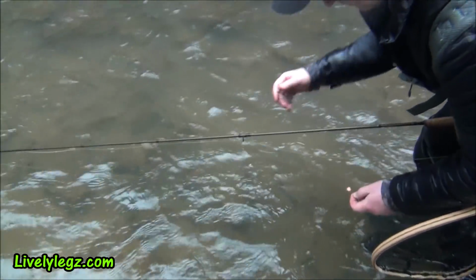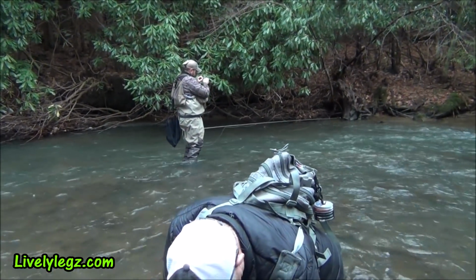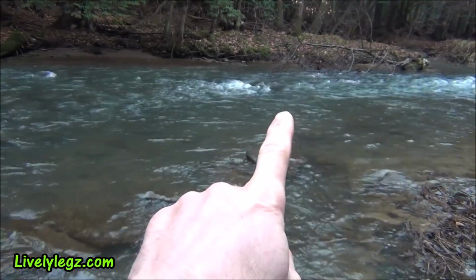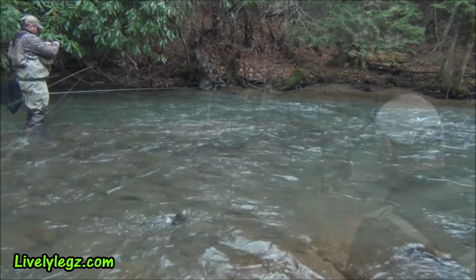Nothing wrong with that at all. Yeah, you're going to catch some of those bushes, and Mike just stepped right up here and threw out. I mean, literally, like right there. Bam, that fish grabbed it and ran right to him and then right back out here and then rolled into the net.